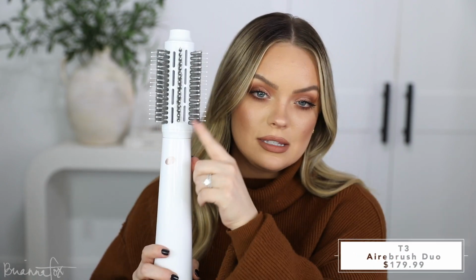But yeah, I wanted to show you those because I've been wearing them constantly ever since they sent them over in their fall collection. So loving those. And then I have two hair products to show you. So the first one is this T3 Airbrush Duo. It comes with this attachment as well as this.